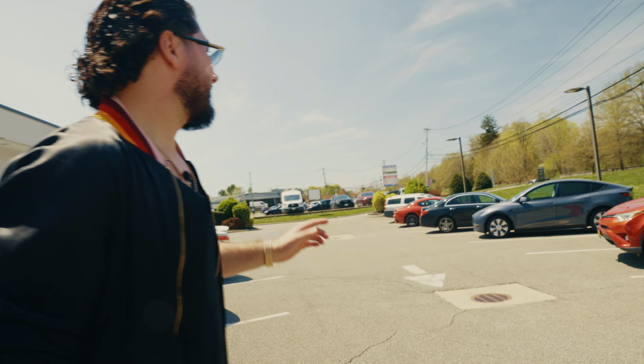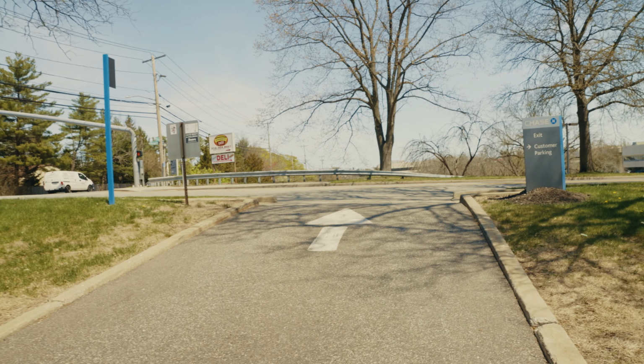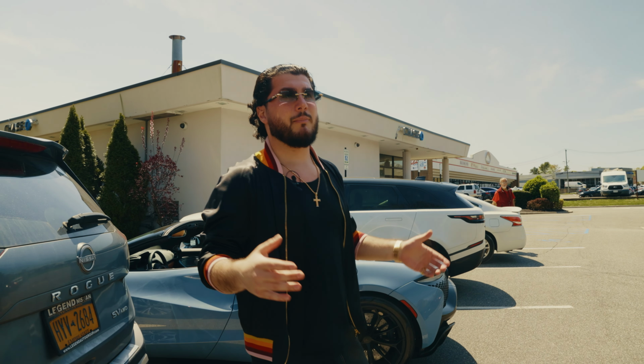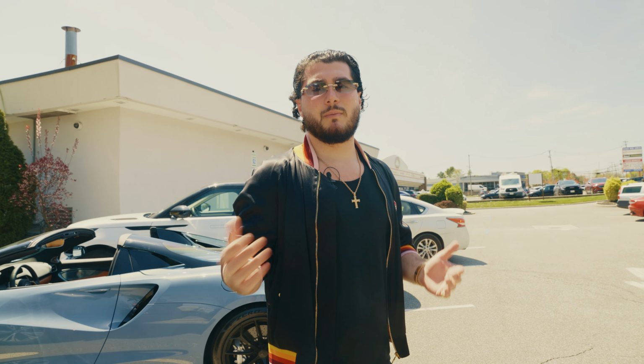This bank has a lot of entrances. You can pull in there, you can pull out here, and then there's a back that you can pull in and out of. When building a property like this, you really want to get as many entrances and exits as possible because it makes the property flow better, and it makes people feel more comfortable to come here and use this bank. And in return, it'll be a busier branch.